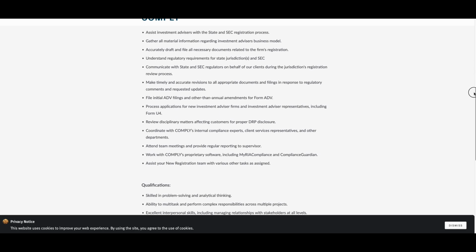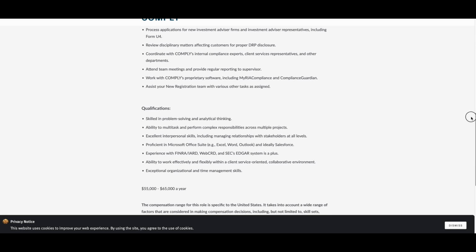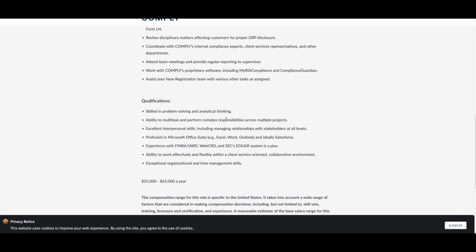and assist your new registration team with various other tasks as assigned. Now, what they're looking for here, they're looking for someone that is skilled in problem solving and analytical thinking, someone that has the ability to multitask and perform complex responsibilities across multiple projects. Also, excellent interpersonal skills, including managing relationships with stakeholders at all levels. Proficient in Microsoft Office Suite, so this could be Excel, Word, Outlook. Also, ideally Salesforce. Ability to work effectively and flexibly with a client service-oriented collaborative environment, and exceptional organizational and time management skills.